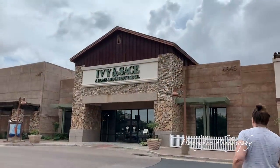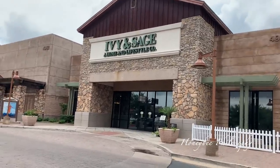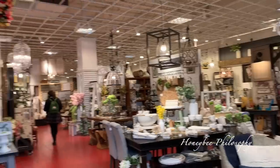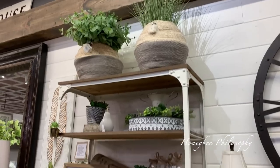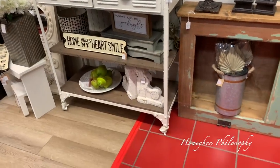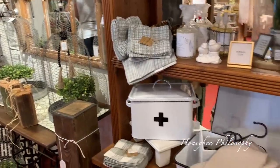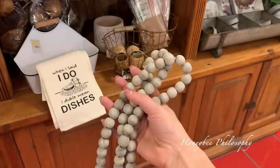This place took over for Pier 1, Ivy and Sage, and my mom said it's like Rodworks, which is this really cute country store that we have here in Gilbert, but this is bigger, so I'm in trouble. You guys, so many cute things in here. I'm already picking up something. I love these gray beads. They're only 15.